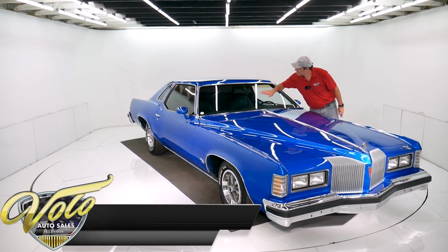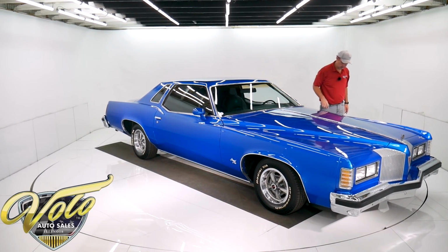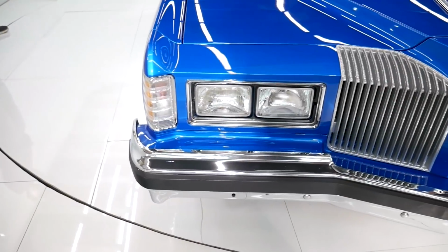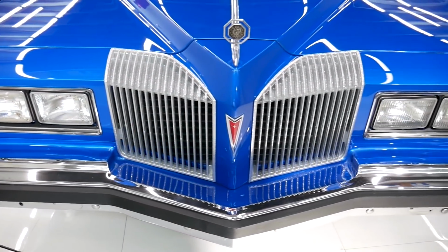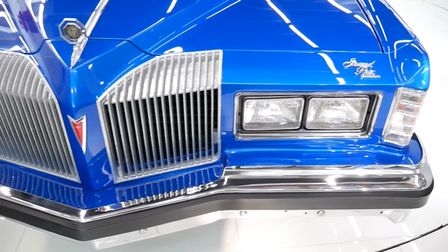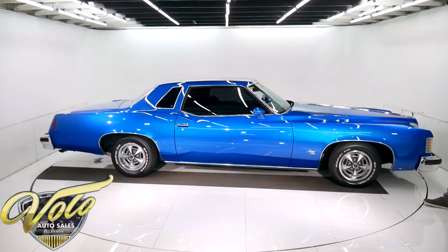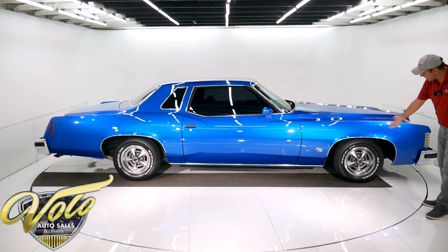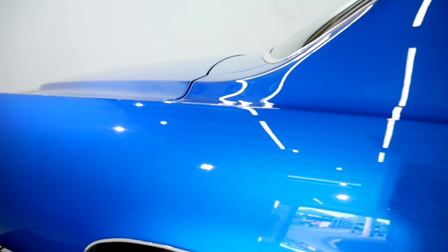It's real clear, but you can see a real faint wiper mark. There's actually a stone chip right in the middle there. The grille has been painted in a metal flake silver. It kind of stands out a little bit, but the bumpers are original and in nice shape. They show real well. Rally 2 wheels on it with some nice BFGoodrich tires, nice lug nuts and everything.